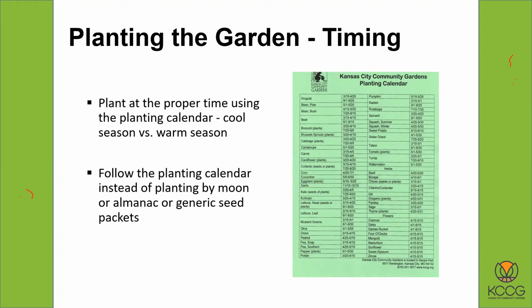The other thing is, if you go to a big box store and get a seed packet that's distributed all over the country, it really won't have good planting dates for where you live. It'll just tell you to plant 10 days after the first frost or before the first frost or whatever like that. And sometimes the frost dates change around a lot, so that's not a good guide either.